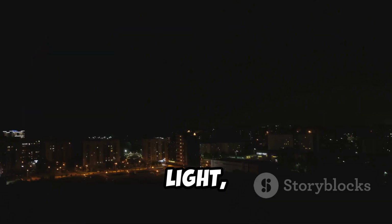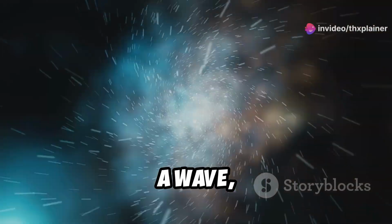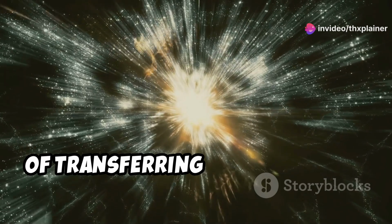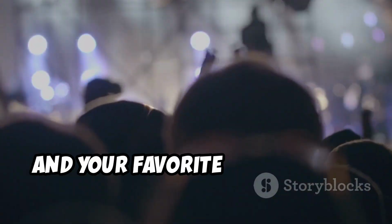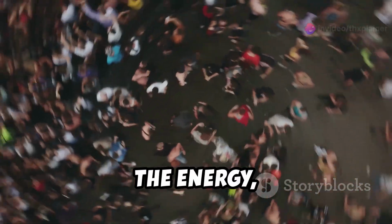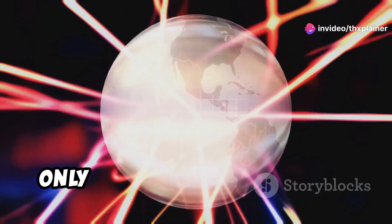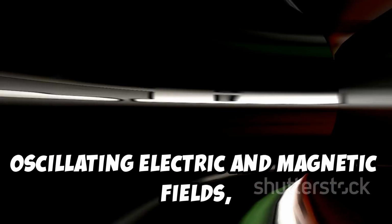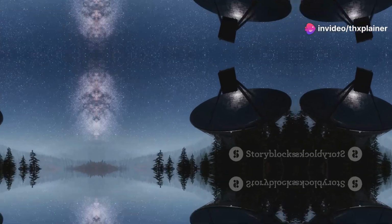Section 6. So, what exactly is light? Light, my friends, is more than just what allows us to see. It's a fundamental force of nature, a wave, and a particle all rolled into one. It's the universe's way of communicating, of transferring energy across vast distances. Think of it like this. Imagine you're at a crowded concert and your favorite band starts playing. The music, the energy, the excitement, it all travels through the crowd in waves. Light is kind of like that, only instead of sound waves, it's electromagnetic waves. These waves, oscillating electric and magnetic fields, travel through the vacuum of space at, you guessed it, the speed of light.